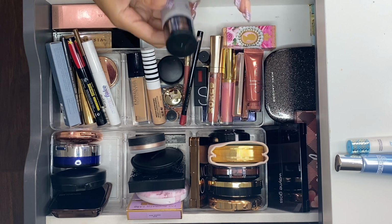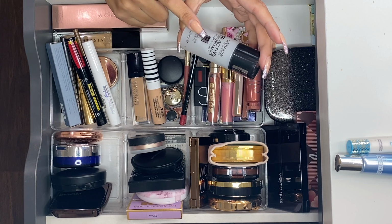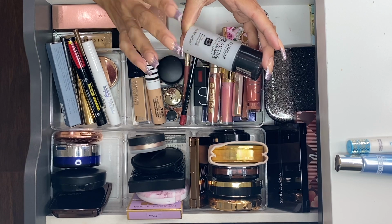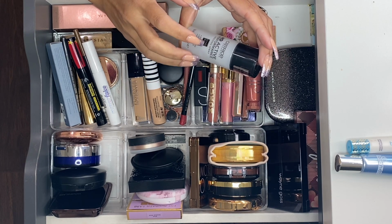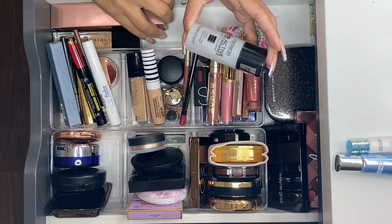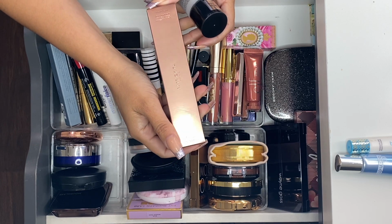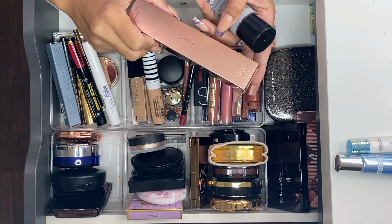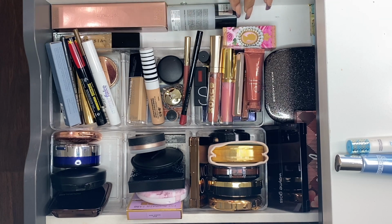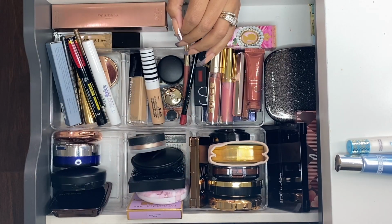Setting sprays, I do have one setting spray and one kind of primer dewy mist. I have Catrice HD Active Performance Freezing Spray. I remember this was pretty good for long lasting. I remember it was cooling when I applied it. I don't know if that's still the case. It's been open for a while. And I also have the Patrick Ta Major Glow Dewy Mist. Okay, now let's talk about bronzers and blush and highlight and all of that.